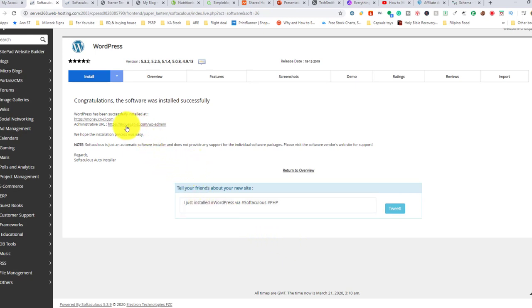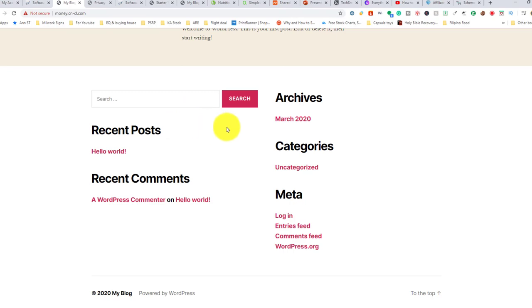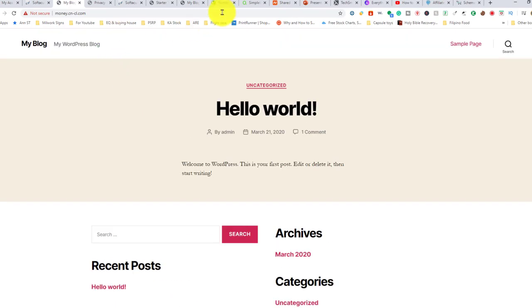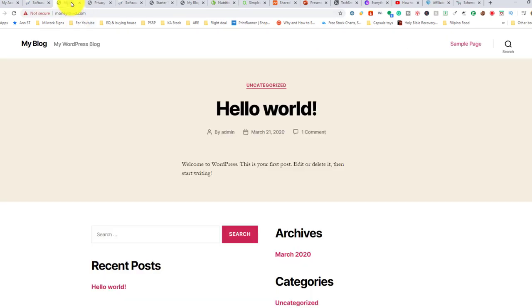Alright, so it looks like our website has been installed, and all we need to do is go into it and log on. Once you get into your website, it should be something like this, a blank little page. What we want to do is make our website look like this, right? So it's relatively easy.